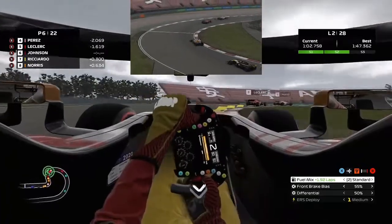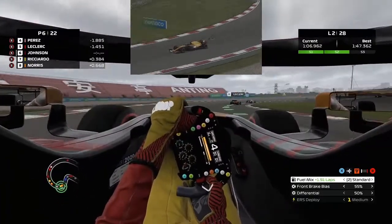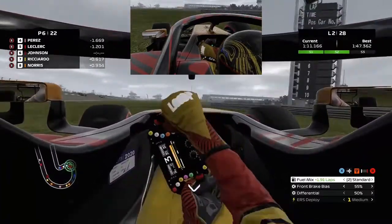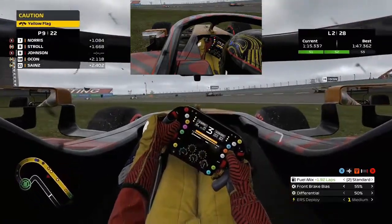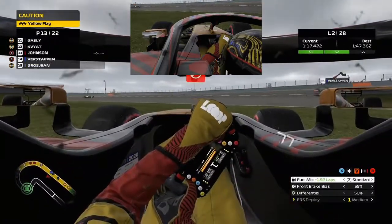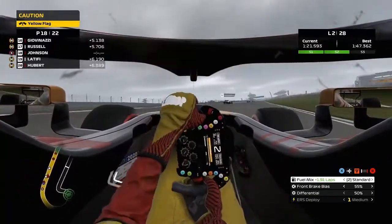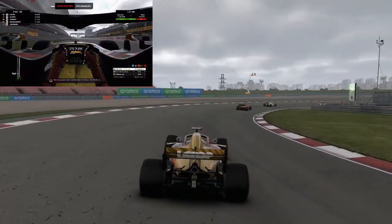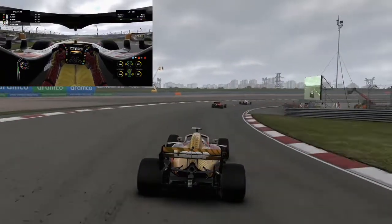Yeah, so I slot in behind Leclerc and Perez here, and come around this corner, and all of a sudden my rear end just went on me. I have no idea what happened. I don't know if it was just dirty air or what it was, because I look at the tyres and they were fine. As we look at a replay here of the moment, I don't seem to be sliding.